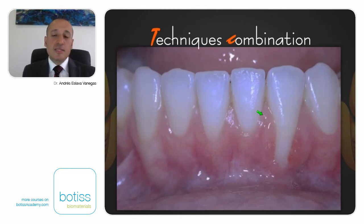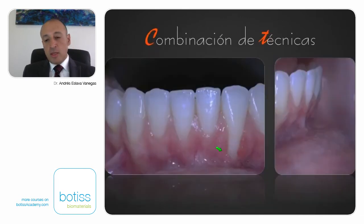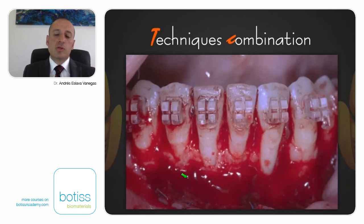And you can see here, this is Natalia. Natalia is a really beautiful lady here in Medellin. She's a model. After orthodontics, she has this problem, and the orthodontist called me, Andrés, we have this problem. You have a really thin biotype in this area. Look at this. Look how the tooth is located.